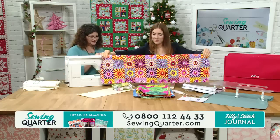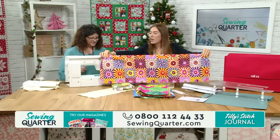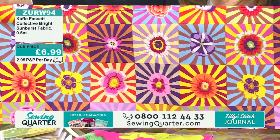I'm going to show the walking foot. So I'm using this lovely fabric. It's a bit psychedelic, isn't it? I think those 70s backgrounds. Retro. Yeah, retro.